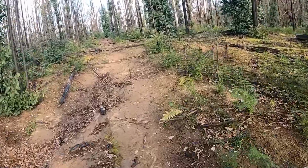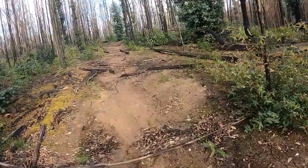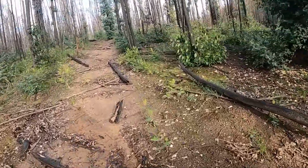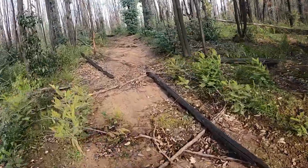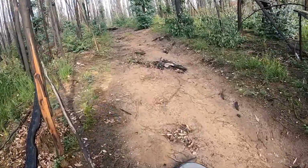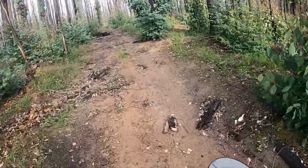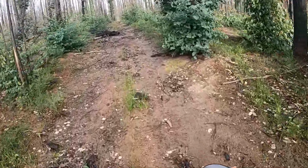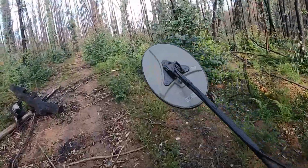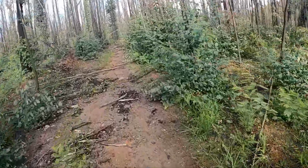So I'm gonna get a few hours in and see how we go. I don't care if we get anything. I just need some outdoor exercise. I haven't been out bush for a bloody long time. So I'll go for a wander up here and just work a few diggings and stuff, see how we go.